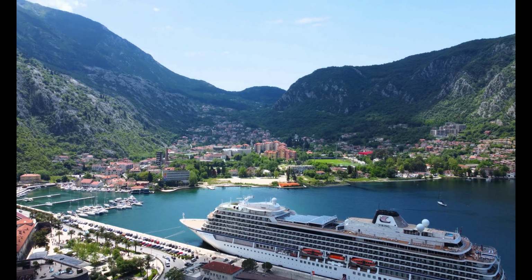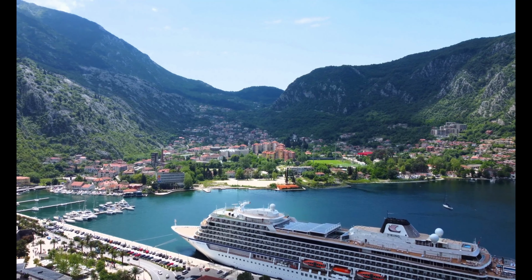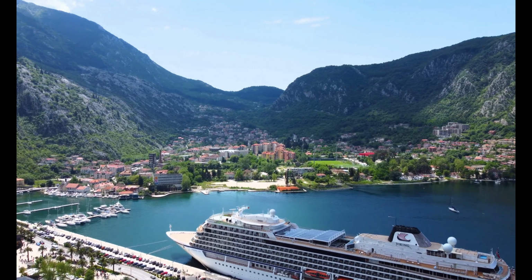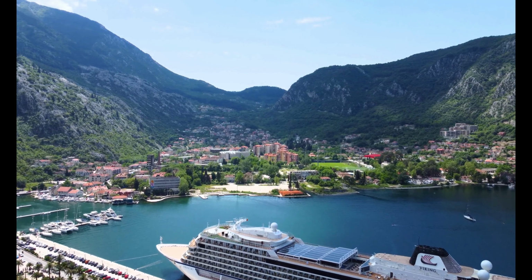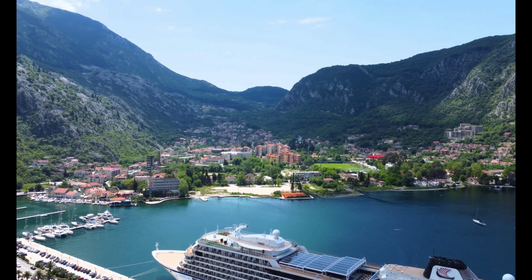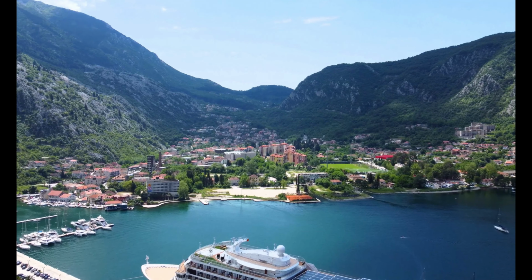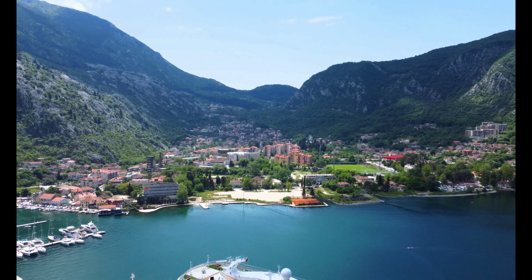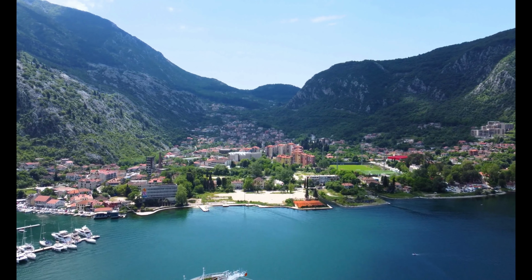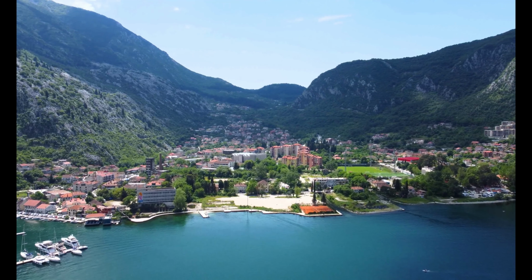But Kotor's true enchantment lies beyond its historic facades. The highlight of any visit is the hike up to San Giovanni Fortress. The ascent may challenge your stamina, but the reward is a panoramic view that will take your breath away. From this vantage point, you can soak in the splendor of the Bay of Kotor, often likened to Europe's southernmost fjord, with its tranquil water shimmering under the sun. On the opposite side, the rugged mountains create a dramatic backdrop that photographers and nature lovers adore.